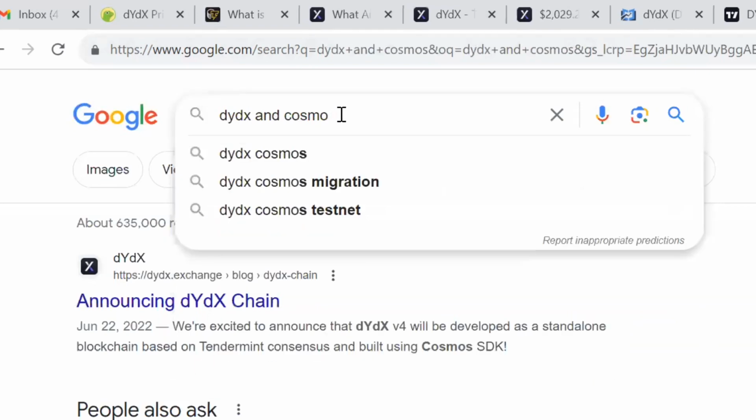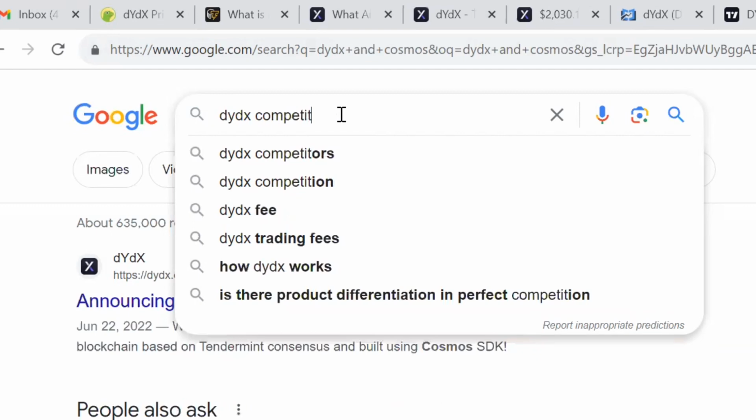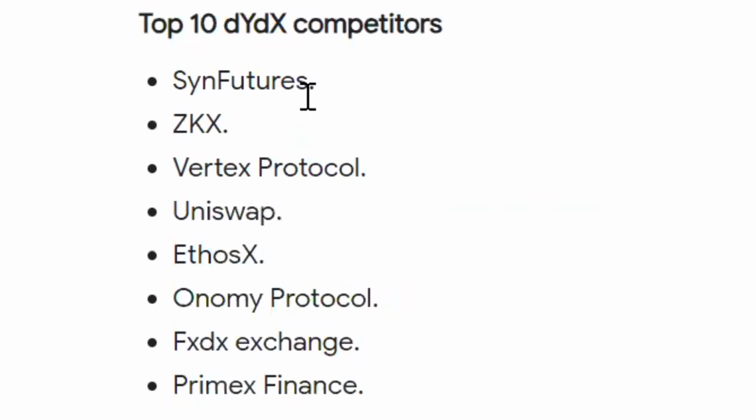But overall, I think this is a great crypto to get involved with. They're constantly innovating and changing to meet new regulations and to satisfy what the customers want. And I'm just going to check out who their competitors are. So you can see you've got Sync Futures, ZKX, Vertex Protocol, Uniswap. These are some of their competitors that are doing similar things that DYDX is doing.